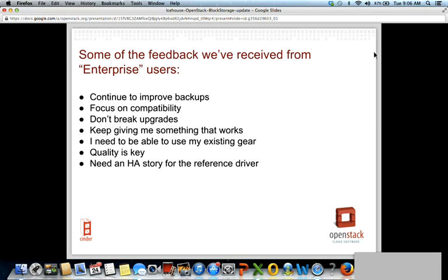The main things I came up with in Atlanta, after talking with a number of folks, were continuing to improve the backups that we have, and focusing on compatibility issues, not just in terms of back-end devices but also when you upgrade to new versions, which leads into the next one: not breaking upgrades. The resounding theme was just make sure you keep giving me something that works. That was good feedback. The general feedback is it works as it is, so keep doing that.